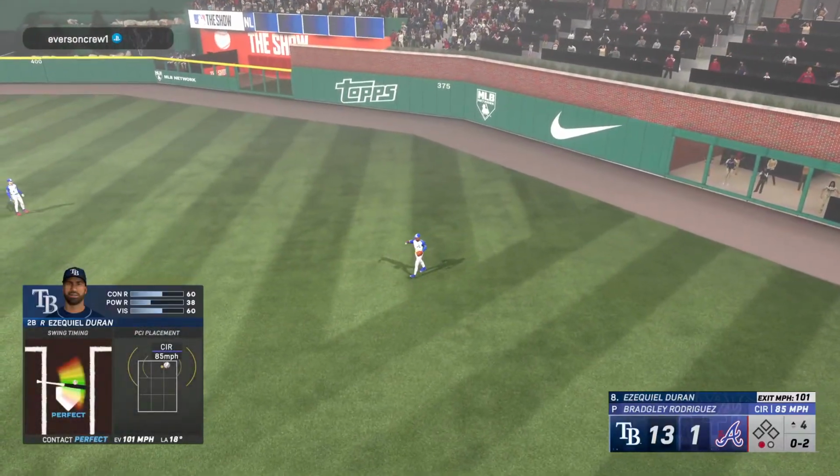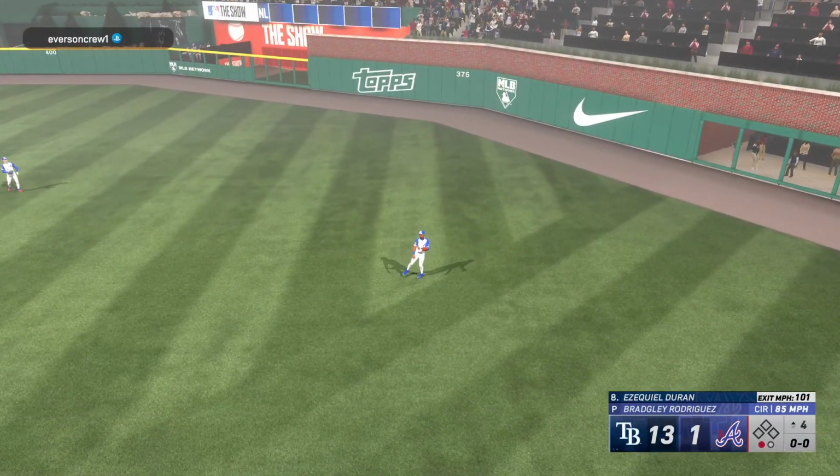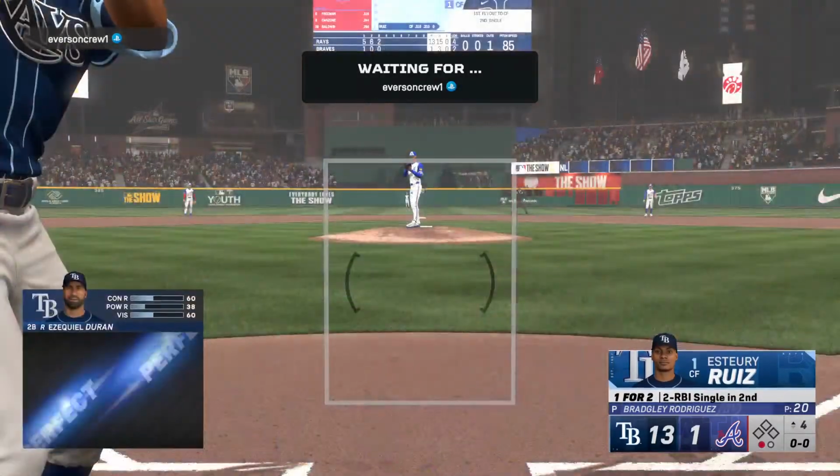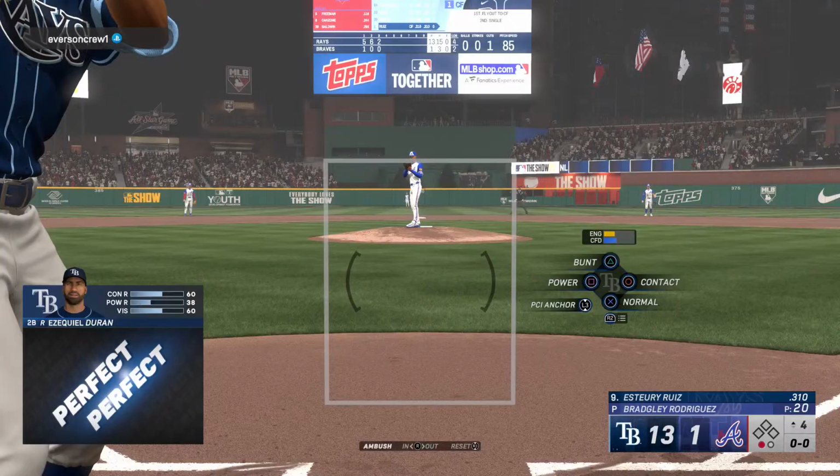Makes the catch for the out. 1 down. Now up for Tampa Bay, Esteury Ruiz. Number 1, Esteury Ruiz.